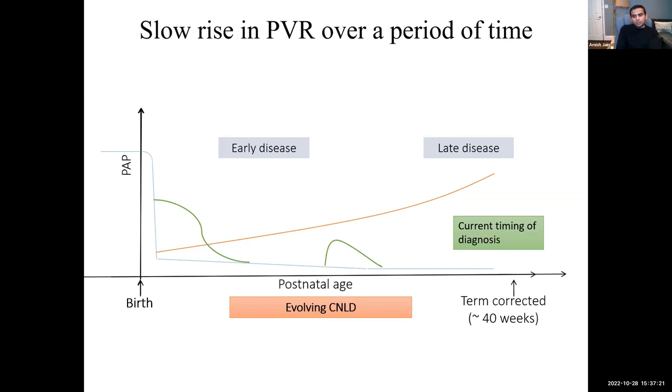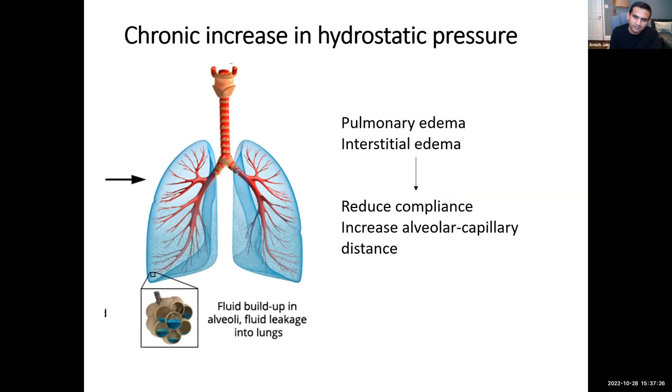What you typically get is symptoms associated with a chronic increase in hydrostatic pressure in the lung vasculature, which typically produces pulmonary edema and interstitial edema, which will then cause reduction in lung compliance. It will increase alveolar capillary distance, and this fluid buildup will then produce respiratory symptoms, which are worsening after a period of time or getting stuck, not improving as you expected. And that's why these patients are often missed, or extremely hard to pick, because they are not changing suddenly with hypoxemia.